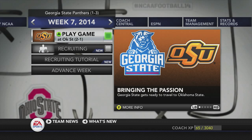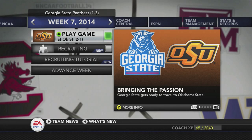We will be traveling to Oklahoma State to face the Oklahoma State Cowboys, I believe they're called, and they are 2-1. We are 1-3 on a 3-game losing streak. So can Georgia State snap their 3-game losing streak in the next episode? Come back to find out.